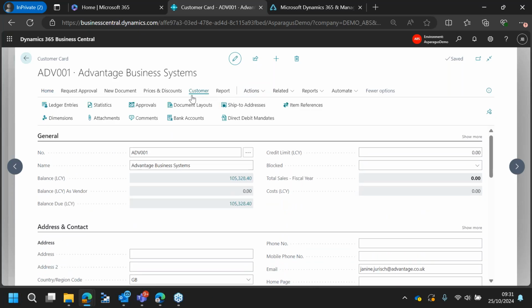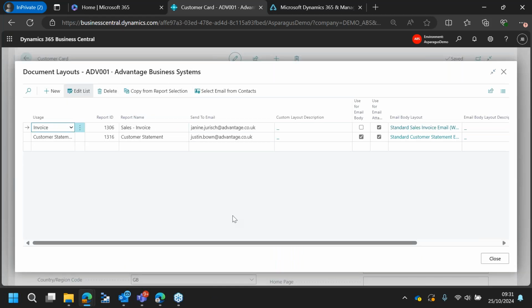One of the key features is the document layout functionality. Essentially what this allows you to do is set up multiple reports, or documents, that you would be sending out to your customers. You would then be able to define the email account that the document needs to be sent to, as well as an email body. These document layouts also allow you to customize your report layouts, so you are able to have multiple and assign them to various customers if that is a requirement.